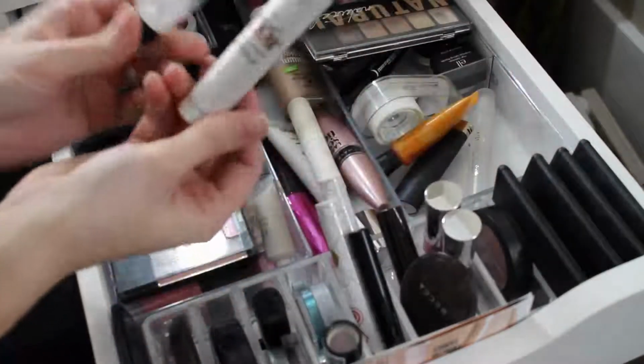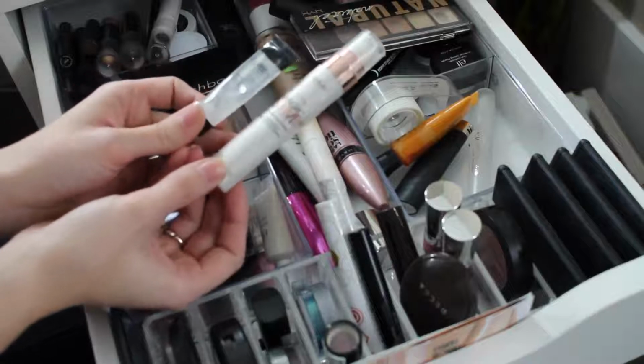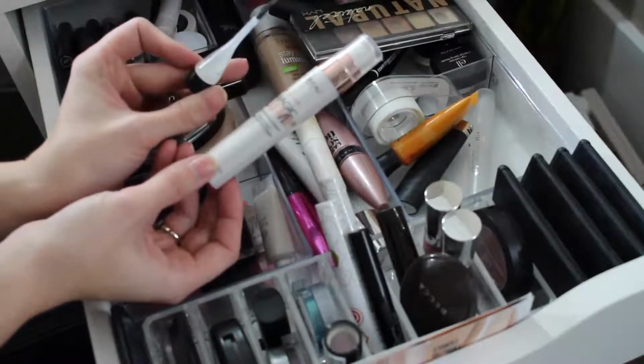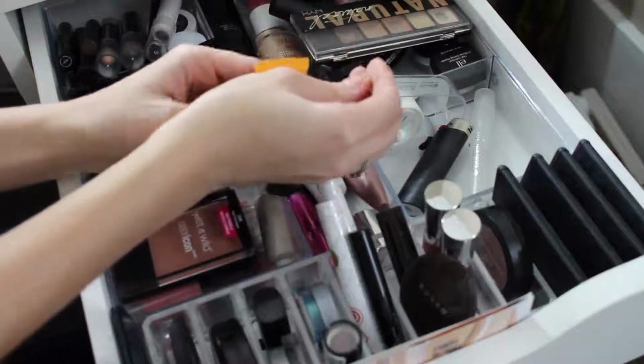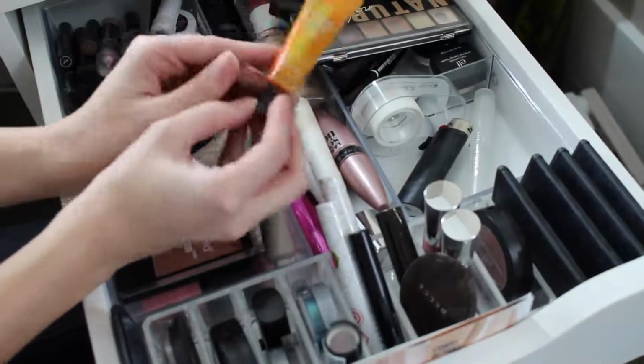These two primers that I'm using in my Use It Up for 2016, so those are definitely staying. As you can tell, the Smashbox one I've been putting a little work in on, and then this one, unfortunately, I can't tell, but they will both go back in there. Still using my Coastal Scents eye primer. That is going to stay in here as well.